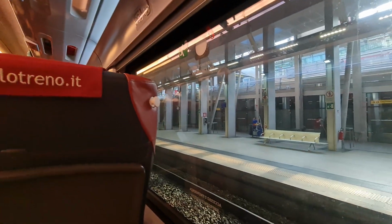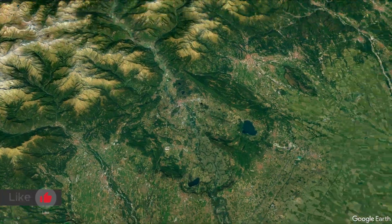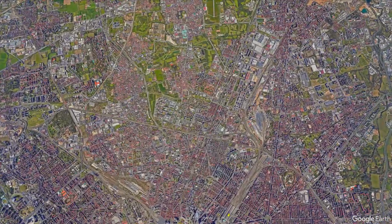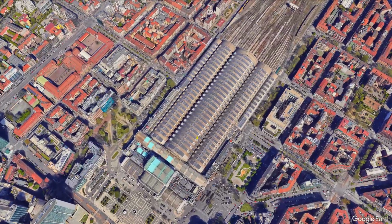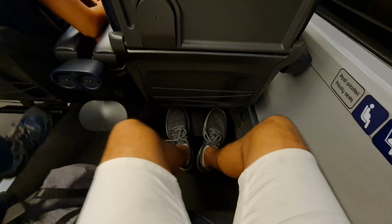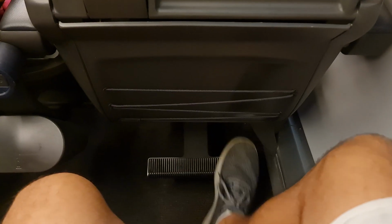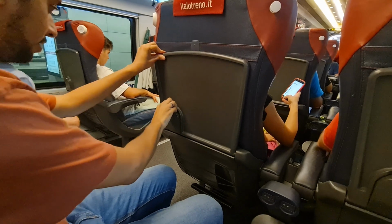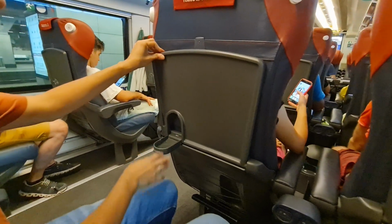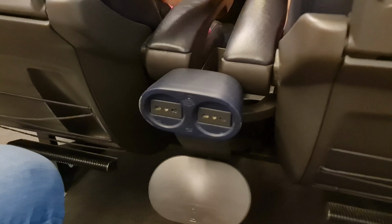Before we crack on with the seat tour, let's see the stats for today's journey. Crossing the very rich and green countryside, we'll accelerate towards Milan at 300km/h, taking 50 minutes covering a distance of 78 miles. The seats are really spacious, similar perhaps to Premium Economy on a plane, with ample leg room and a clever setup with a cup holder and a tray table. And of course, a plug socket.